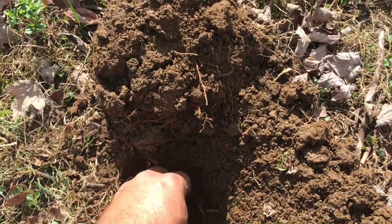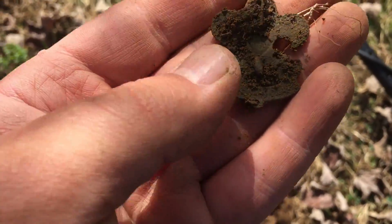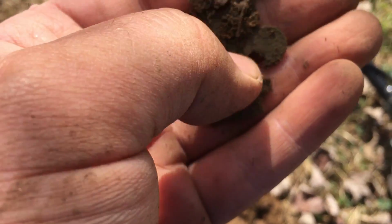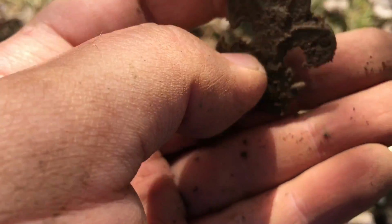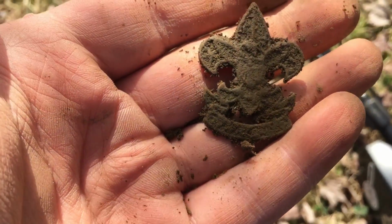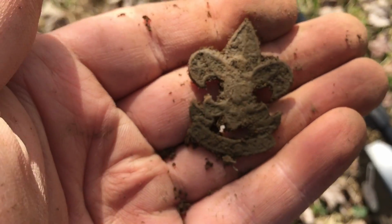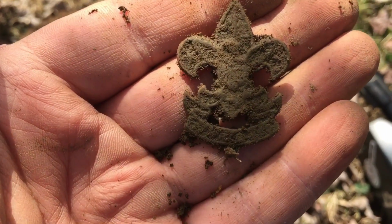Good start. I got a choppy mid-70s signal, and it looks like a pin of some sort. Don't know what kind yet, but it looks pretty cool to me. And it has some writing on it. Interesting. Let me get that cleaned up a little bit better and see what we got.